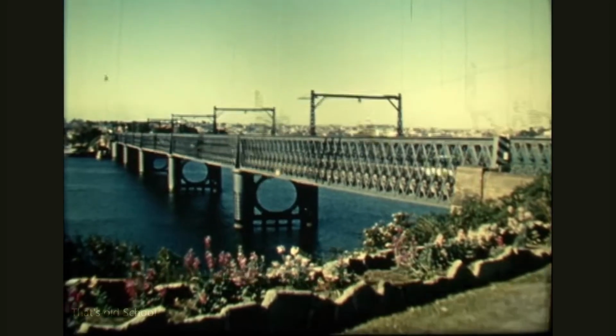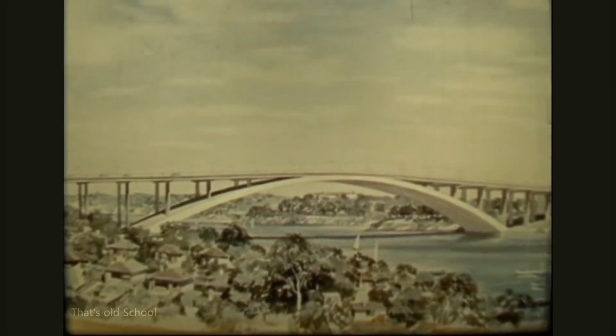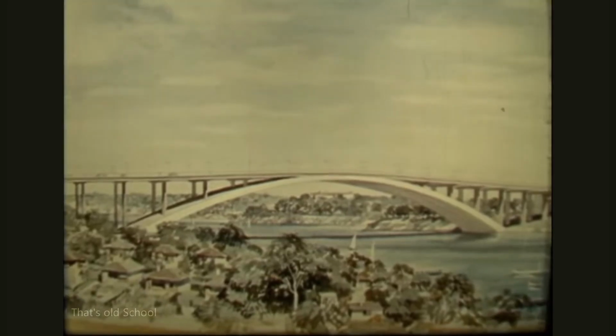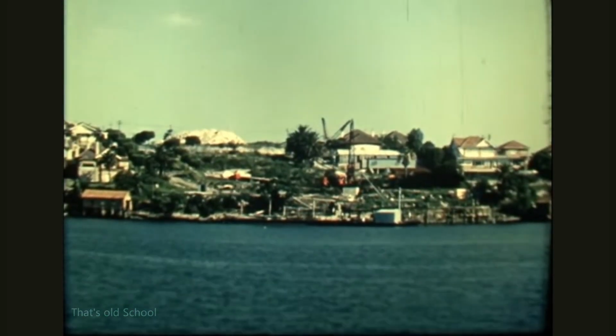The new bridge will have an arch of concrete rising high above the water to give ample clearance for the biggest river vessel. 6 lanes for road traffic are planned, and the bridge will have a single concrete arch 1,000 feet long spanning the river. Surveys and preparatory borings were made on each riverbank.